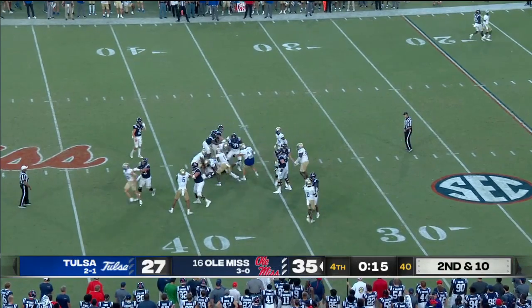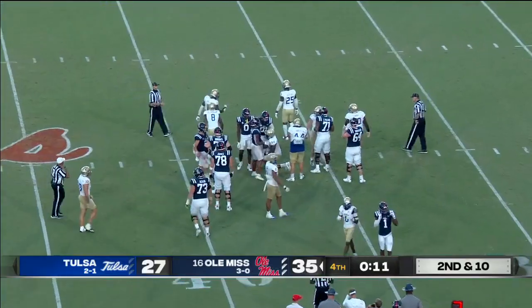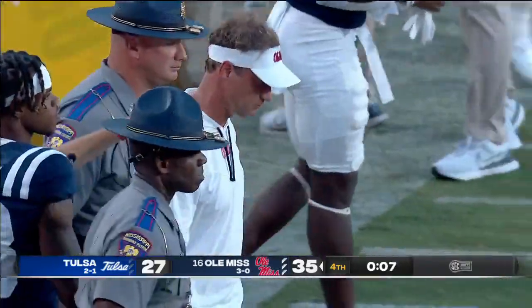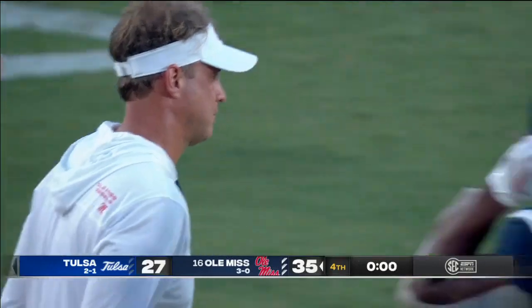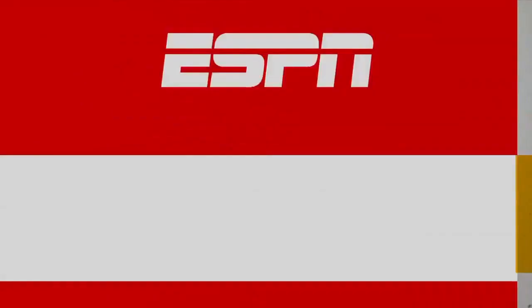I'll give it to Judkins on second down. That clock will wind down to zero after that run play. So the Rebels, maybe not exactly how he envisioned it last night, but they do put 35 on the board, and they win it by eight over a feisty Tulsa Golden Hurricane team.